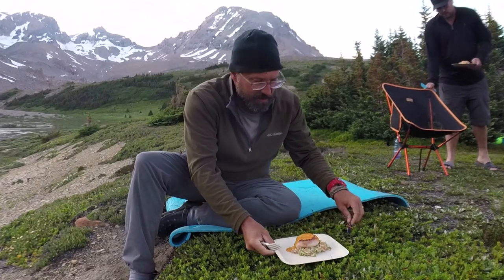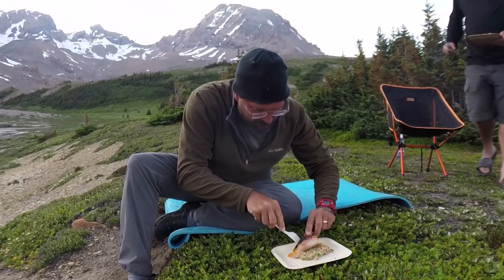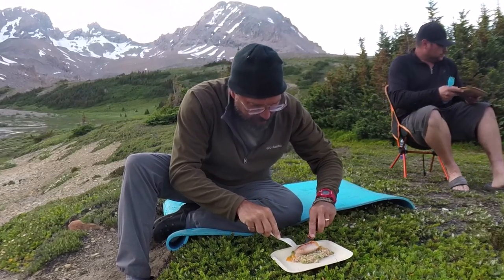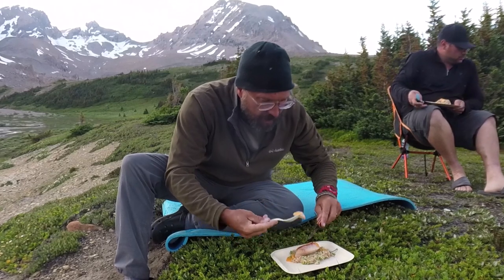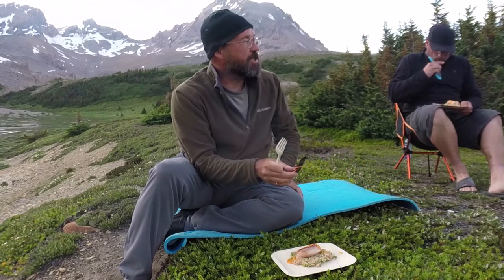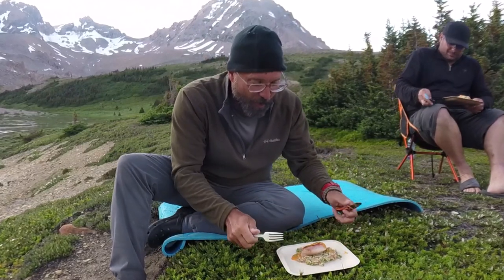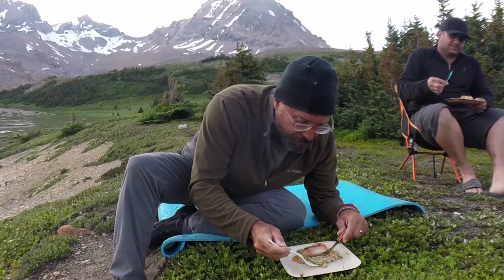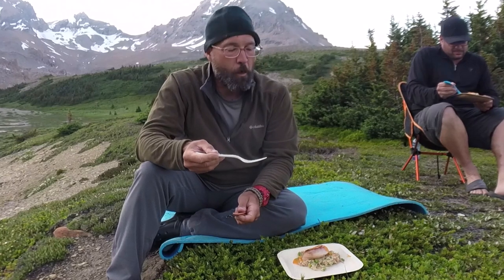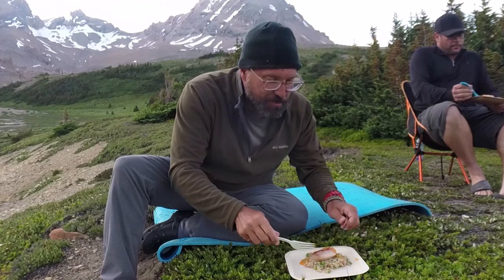Look at this. This is amazing. I've never had a scallop like this ever. The only time I've ever had scallops is in a clam chowder or something. Oh my god, it's as good as they make it appear on TV. Better. Oh wow. Oh my goodness. That was a good call putting that bacon fat in there. Oh yeah, you can't waste bacon fat.